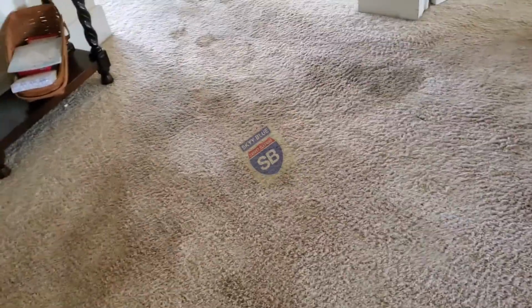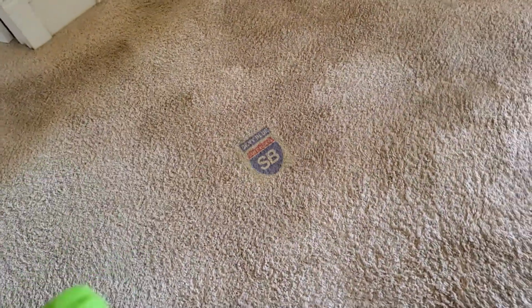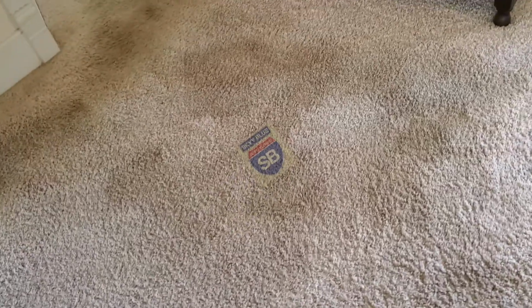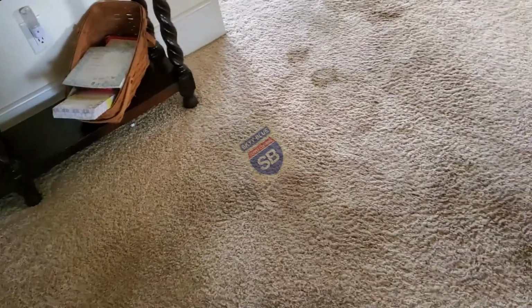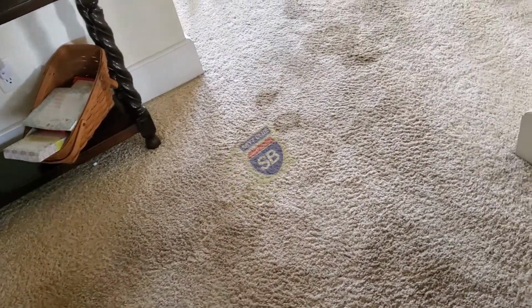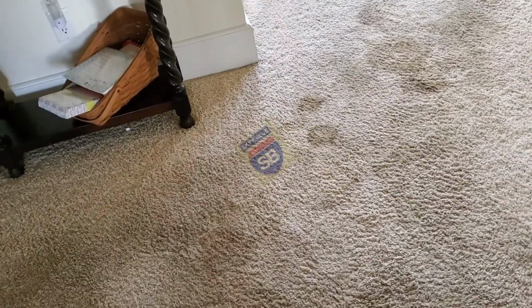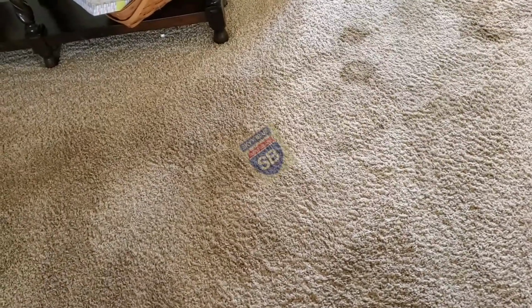So we're gonna do our pre-vacuum, and we're gonna proceed to do the pre-treatment and let it work for at least, for this job, 1 hour. Meanwhile, we'll be working downstairs in the master room, which is a good size master room, and a small runner. But I'm not gonna show that room because there's no bed stains, maybe one or two, but they're small ones. Upstairs is the main concern.